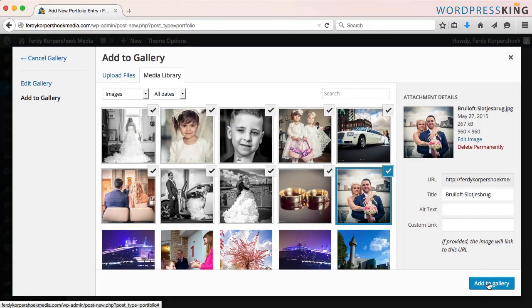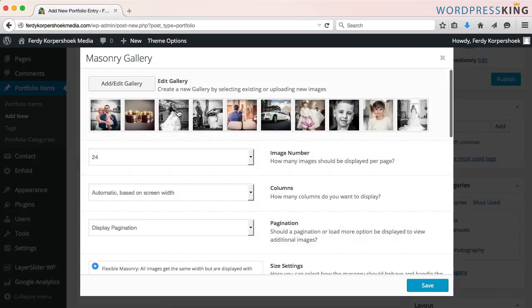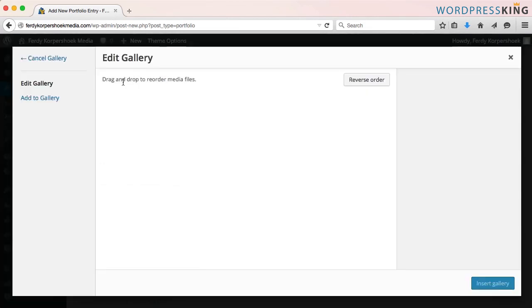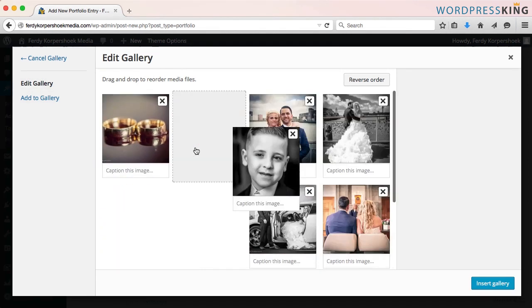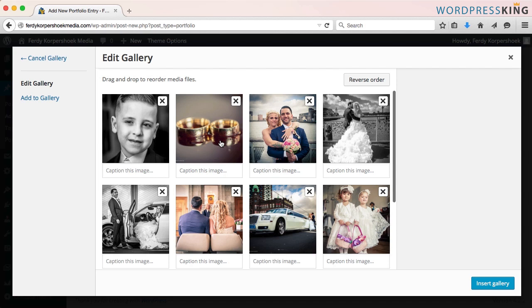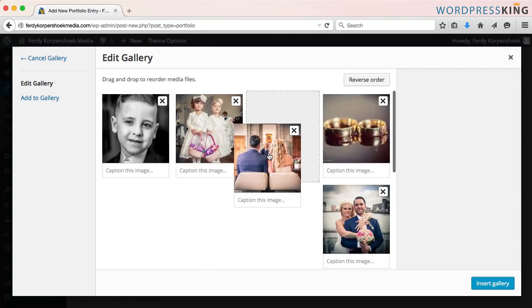And I will add this to the gallery. Insert gallery. So this is my gallery. I can change the order, but not here. Edit here. Here I can change it. So I want to drag it and change it in the order of the day, like this.